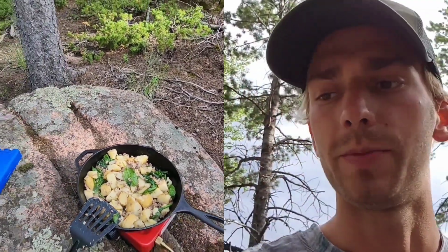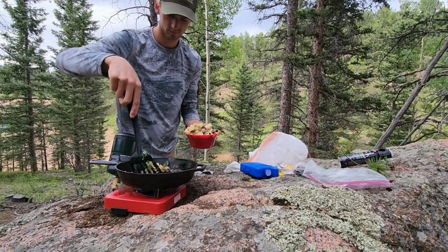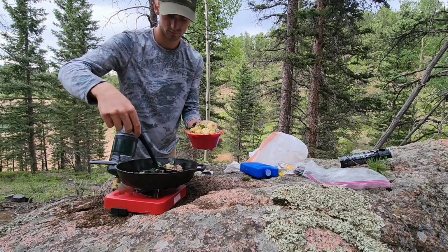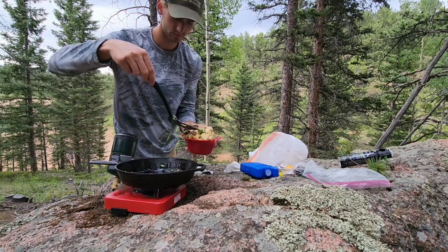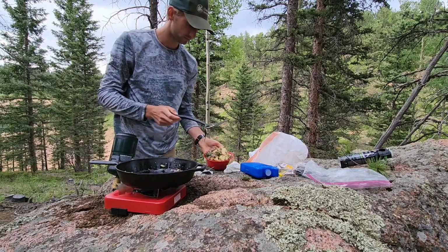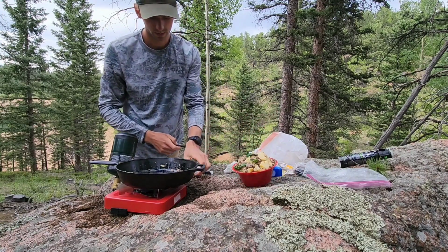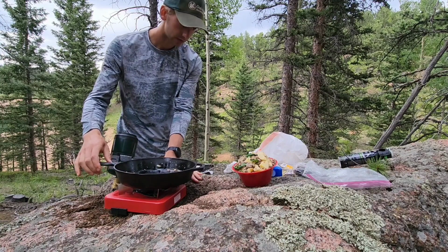Dinner is coming together pretty good. It's going to be hard to get these potatoes to warm up all the way through, but they're already cooked and soft, so that won't be a problem. I think we might yank it off pretty quick here and get the fish going. Looks good. One potato overboard. Alright, we'll turn the heat down a little bit.